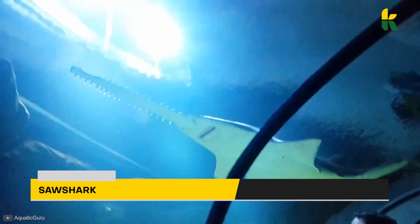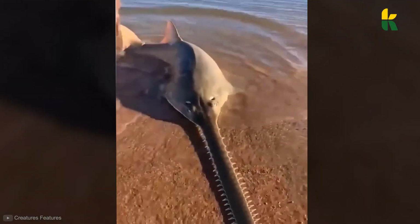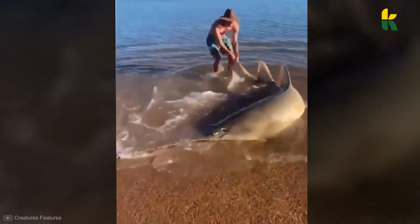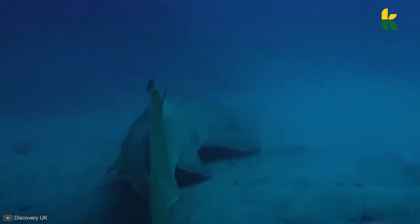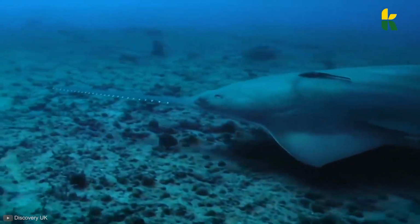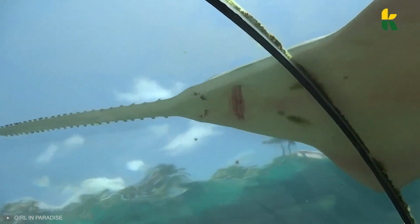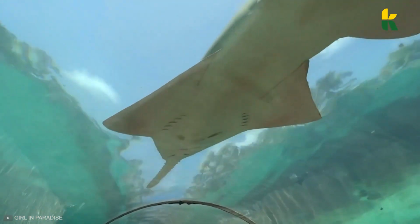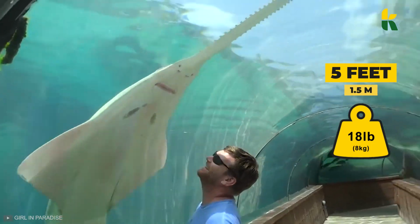The saw shark looks like something straight out of a horror movie. Instead of a snout, they have a saw-shaped rostrum with many small but sharp teeth going around it. There are a total of 8 sharks based on the area they were found, and they all have one thing in common. They use their nose to cut and disable their prey before they eat it. So imagine encountering one in the water. The one thing that might make these sharks seem less intimidating is the fact that they're only 5 feet long and weigh only 18 pounds.